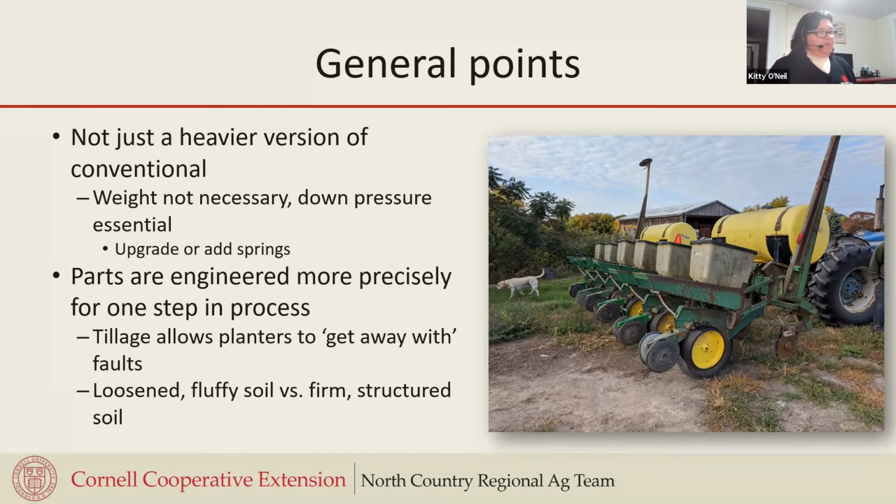There's a lot of things that loosened, fluffy soil lets you do that a firm, structured, untilled soil will not let you do. So maybe I can refer back to that as we go through some of the planter parts. But I feel like the little gizmos and steps, the parts in the no-till planter, each have a more specific role to carry out.